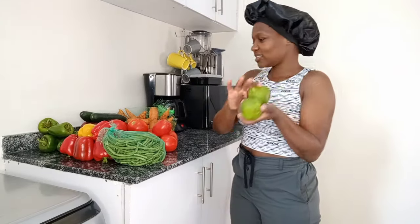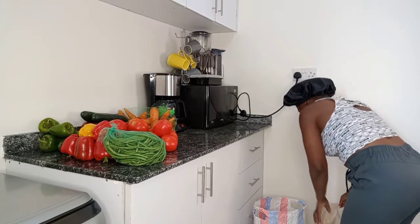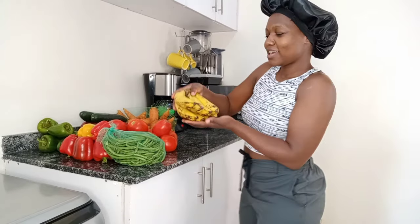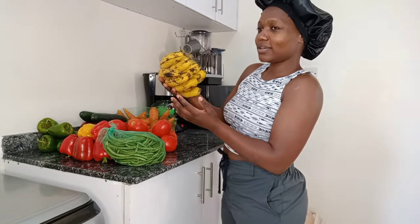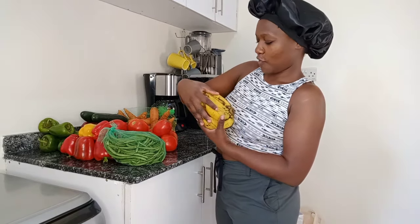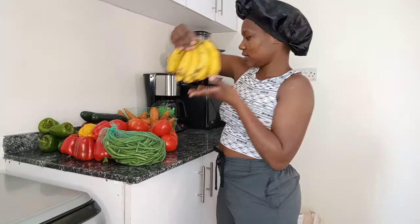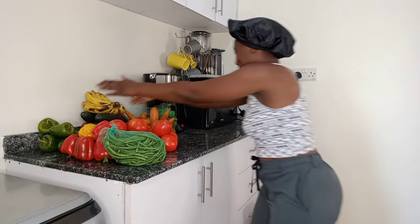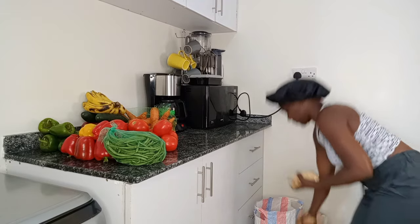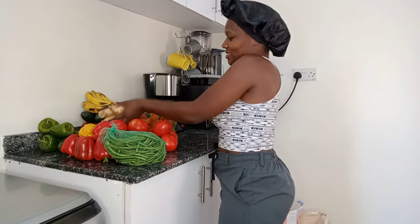Then lemon. This is 10 shillings for two. One is 5 bob. And then, can't believe it. This is 10 shillings per piece. So this is 10, 1, 2, 3, 4. So this is 80 bob. Then this is 50 shillings. Yeah, 50 shillings for this.